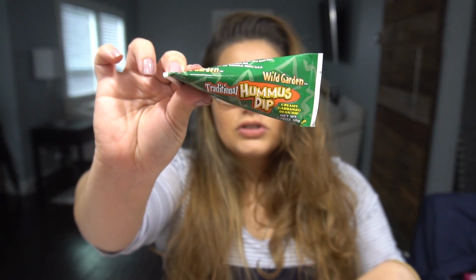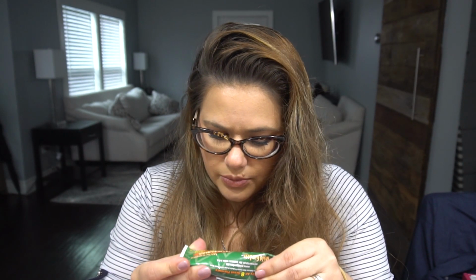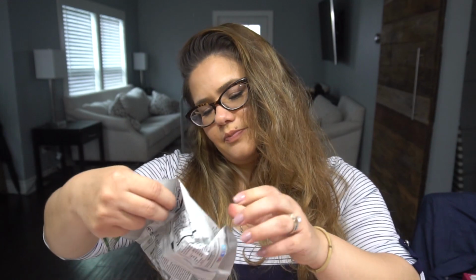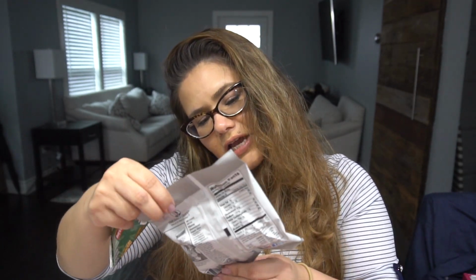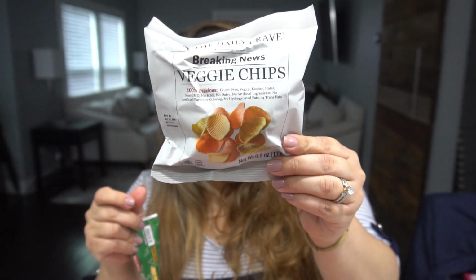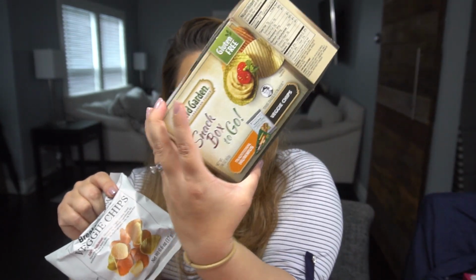Okay. So traditional hummus dip. So creamy garbanzo bean dip. So it's just plain flavor. It doesn't have a flavor here. And your bag of little chippies. So you have breaking news veggie chips. Oh, I saw these with another unboxing, but they just included the chips and not the hummus, so it wasn't this little snack box to go. This is super cute. I hope it's good.